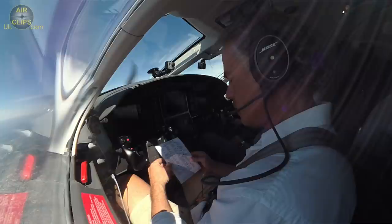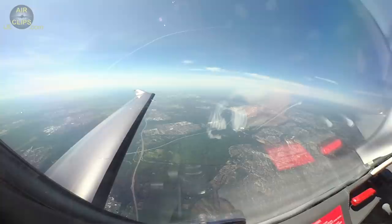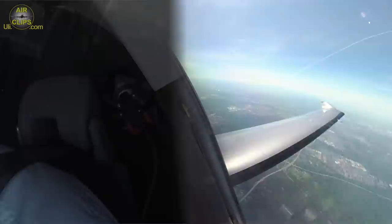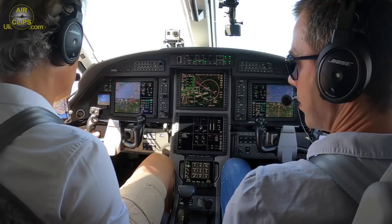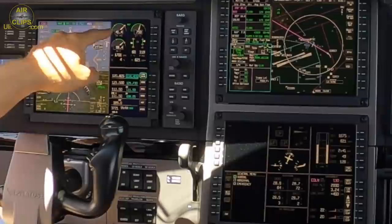Check. Which landing we have? Delta Fox Uniform, standby fire. Yeah. What is the NG? I don't know that. Hold on, 1000 to go. The NG? Yeah. The NG is this one here. Okay. NG, torque, and ITT.